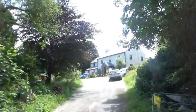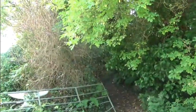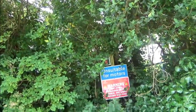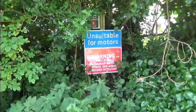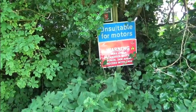Yeah, I thought the path might go up through here, but this seems to be the driveway to that house. The house is not marked on the map. And it seems like this road heads off here. And I remember this, I think, from the video, even the broken gate. And it says here, public footpath, unsuitable for motors. And you couldn't get a dirt bike up there. And there's a warning there. Very steep, hazardous section, approximately 2 kilometres ahead. Proceed with care. Yeah.